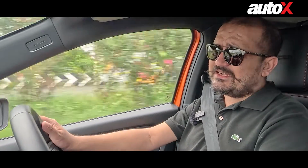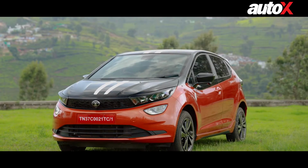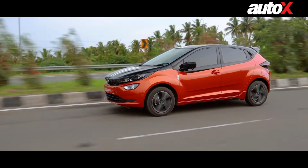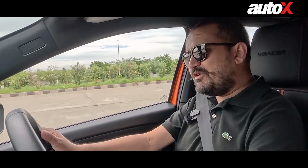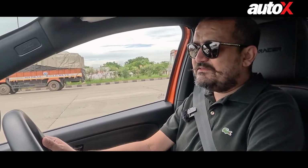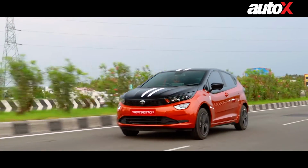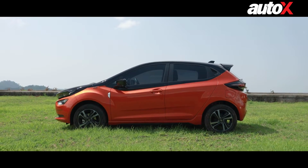Otherwise, starting at 9.5 lakhs with the space it has, the practicality it has, the looks it has, and all the features that it comes with, along with the safety. Again, 6 airbags are standard on all versions. There's ABS, EBD, everything else. I would say that at 9.5, it's a pretty good deal. And if you're looking for a sporty hatch at a decent budget, I think the Altroz is quite good. Could it be improved upon? Yes, but in standard form, I think it works quite well.